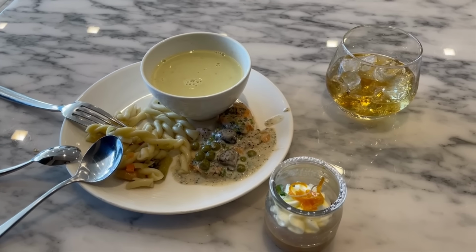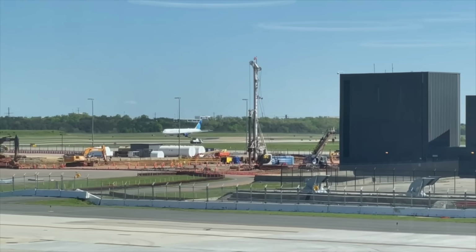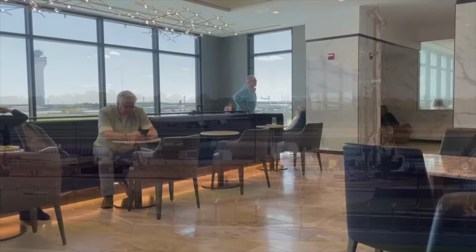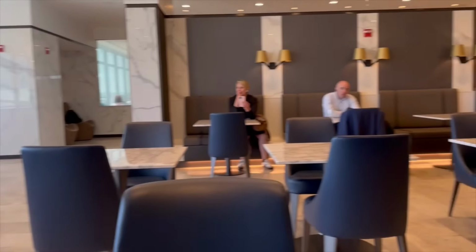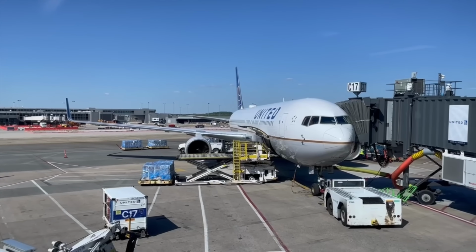I'm going to wait until the Polaris Lounge in Newark to try their signature burger. For now, I have some salmon, pasta, and asparagus soup, and hang out in the lounge to watch some planes. This hits the spot right now. I arrived at the lounge at around 3:30 and definitely beat the crowd. By the time I left, around 4:45, seats were hard to find. It's the start of the transatlantic rush here at Dulles.